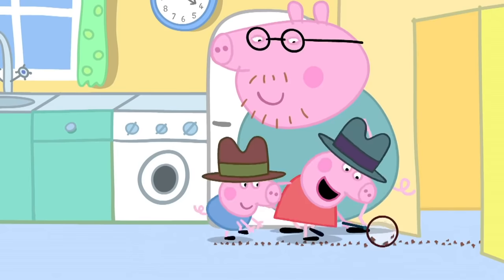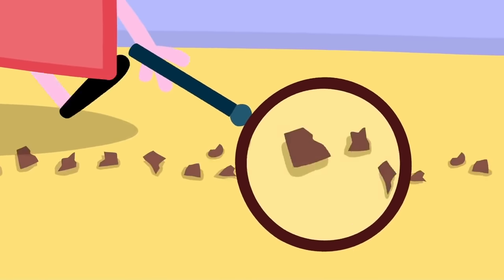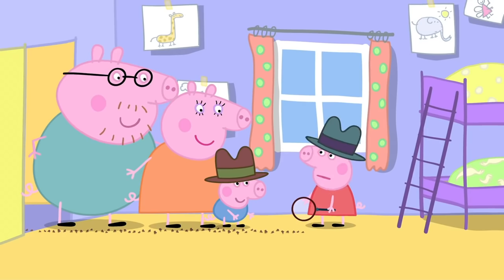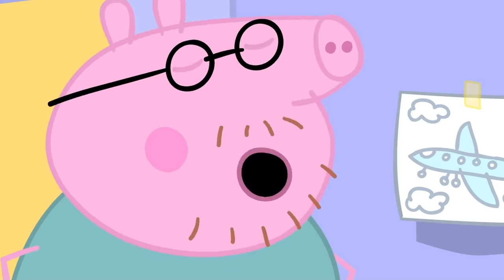And the crumbs lead this way. Teddy's been eating a lot of cake. The crumbs lead into Peppa and George's bedroom. Oh, the crumbs have stopped. How can we find Teddy? Ask me some questions, but I will only answer yes or no.